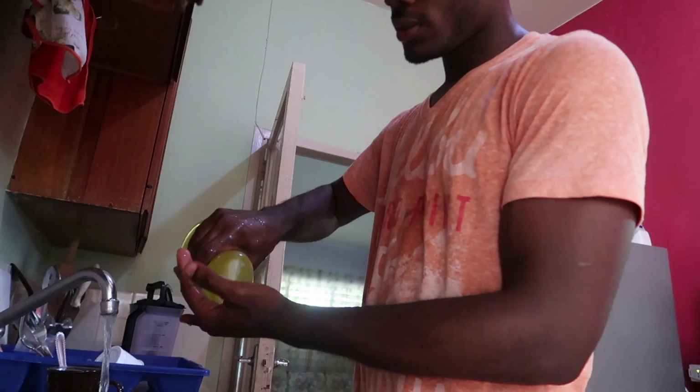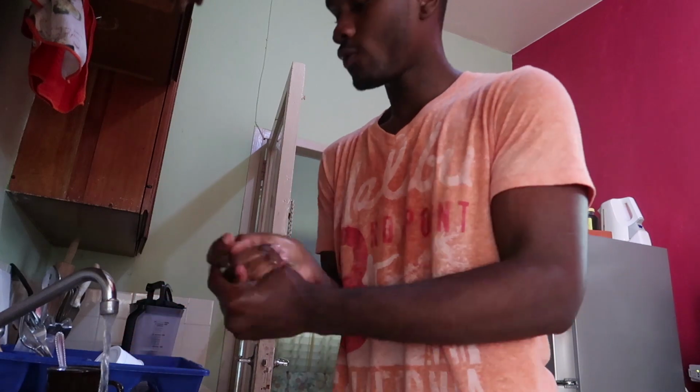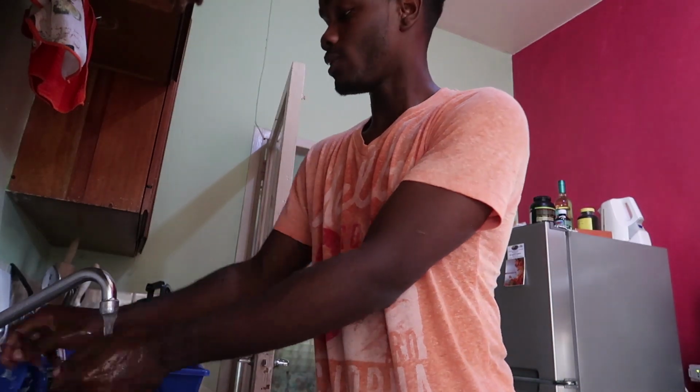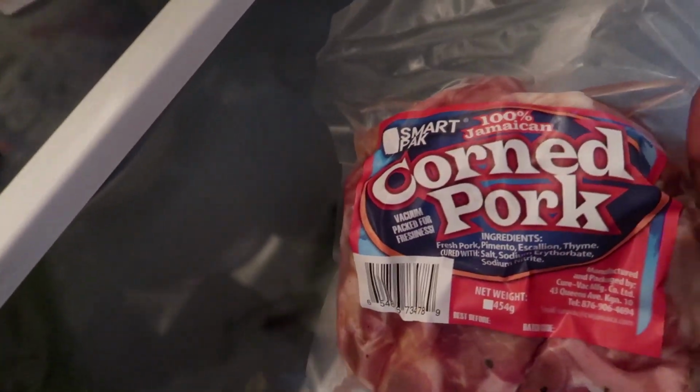So pretty much back home, give myself a quick hand wash, isn't it? Messing with the dogs just now, and then I'm gonna show you guys the real main event so we can start on this. All right, so this is what I'm talking about, corn pork.